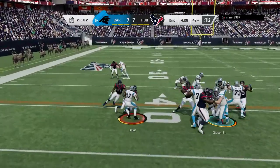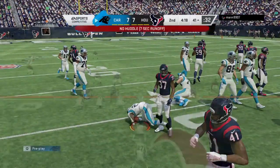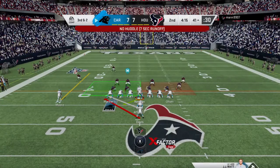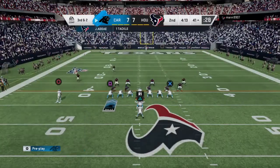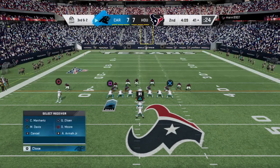On 2nd down now, it's Davis. And very little there. He might have gotten a yard. Yeah, I think he got a yard to the 41. So 3rd and 2. This quite possibly 4-down territory, though, if they're stopped.